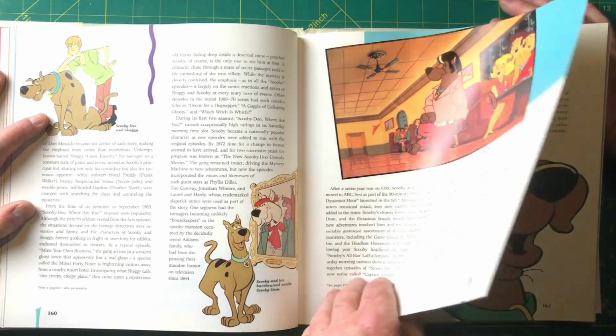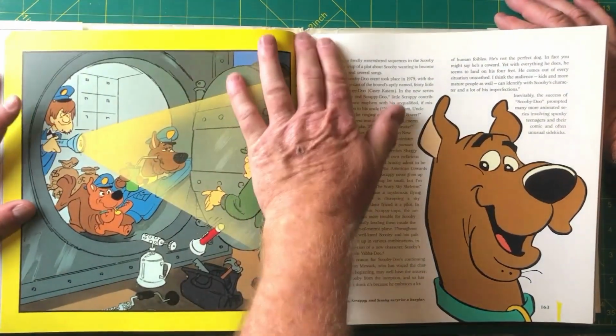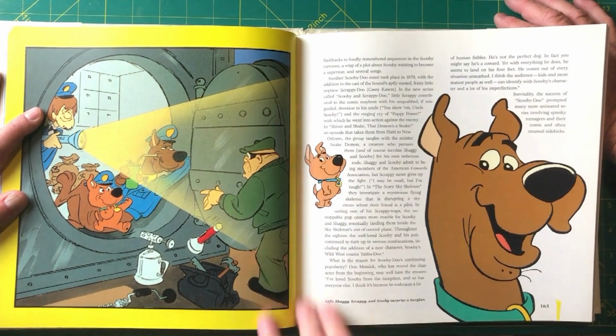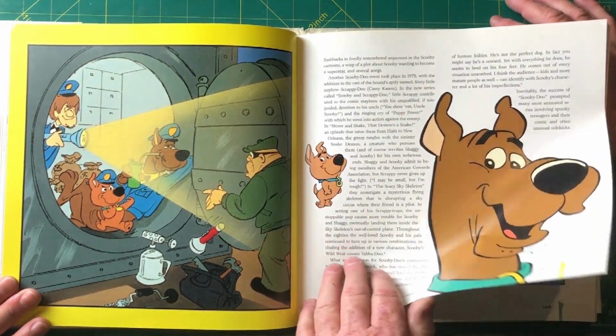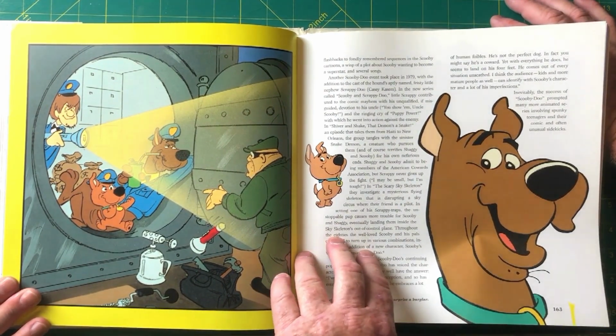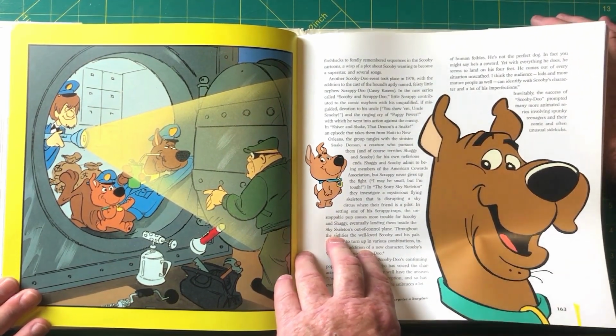And where did they get the name Scooby Doo from? It's from a show or an expression, Scooby Dooby Doo. No, it's from Frank Sinatra's song Strangers in the Night. And in it he says, Scooby dooby doo, da da dee da dee da da da da.